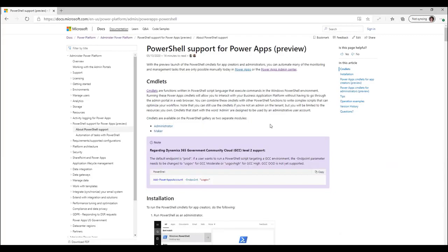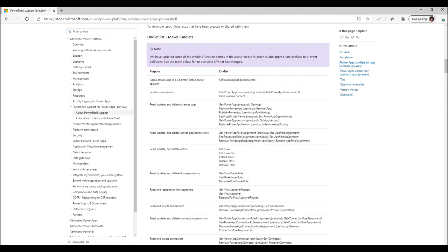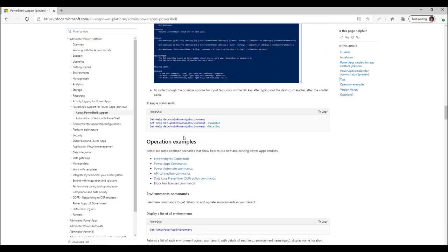I can also display the number of apps in each environment using Get-AdminPowerApp and some select properties. So here I can see it shows me the environment name and the number of applications in that environment. If I look at the documentation, it walks me through how to install the cmdlets and what cmdlets are available to me as an administrator and as a maker. Additionally, you'll find some common scenarios and how to use them with the PowerShell cmdlets.